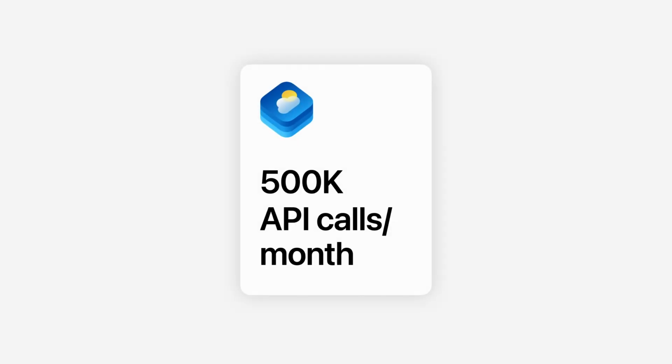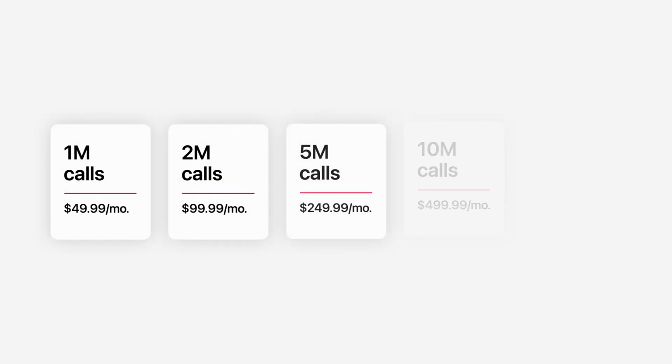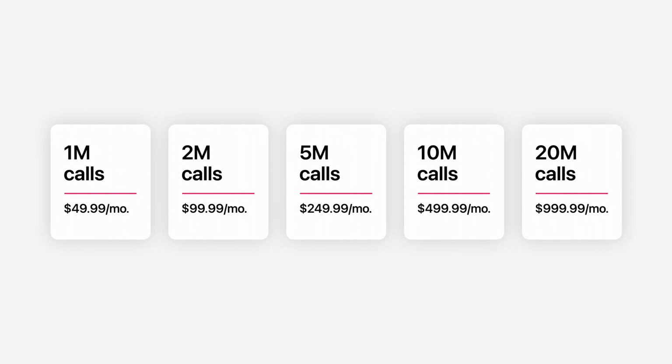Because we want to make it easy for you to get started with WeatherKit, we're including 500,000 Weather for Location API calls per month in your Apple Developer Program membership. Those of you who need more will be able to purchase additional tiers of service right in the developer app starting this fall. So that's WeatherKit, accurate, hyperlocal weather forecasts powered by the Apple Weather Service. We're starting with the beta, and it's available now on all platforms. There are so many creative ways that you can use WeatherKit in your apps.